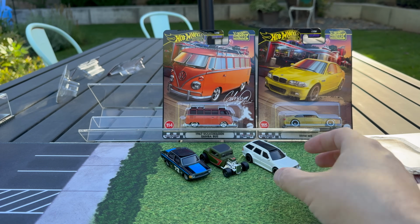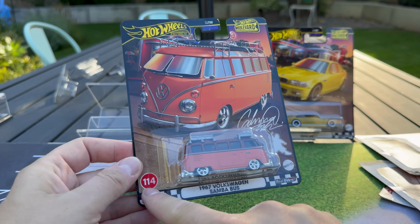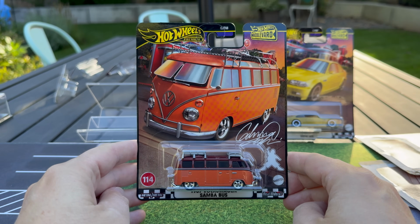This is where I'm actually asking for a repeat. Okay, that's the third one. Number 114. By the way, if you're not familiar, Boulevard is released in sequence, right? So we hit 100 this year, and we're already well beyond that.